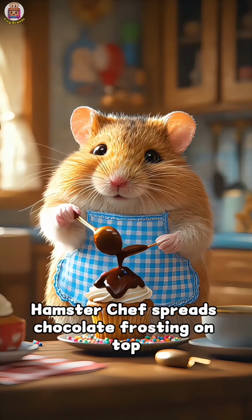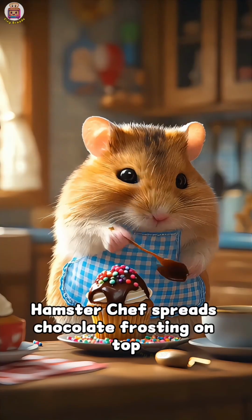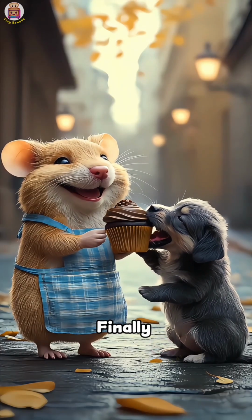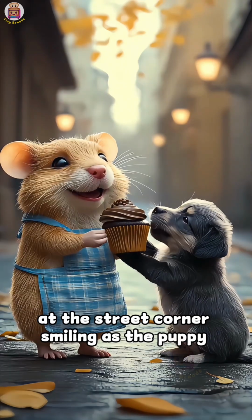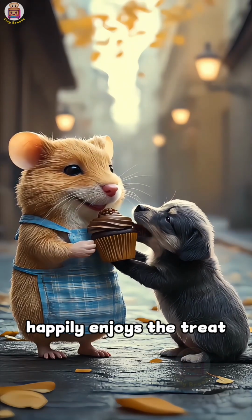Once baked, Hamster chef spreads chocolate frosting on top. Finally, it shares the cupcakes with a stray puppy at a street corner. Smiling, the puppy happily enjoys the treat.